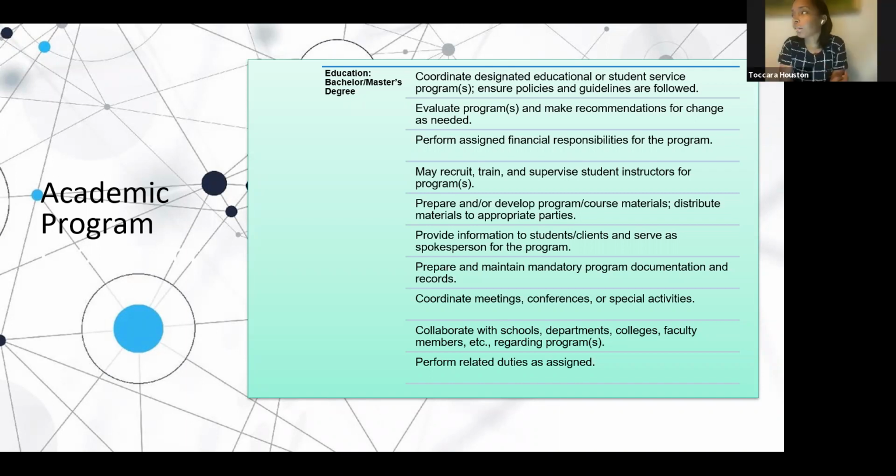Okay, well, I can speak to that a little bit. So when coming into my program, the job description was a little vague. It didn't give all the information. It was a very general description of a typical program coordinator. But then as I got into the role and started speaking with my PI regularly, it was like, oh, you have more responsibilities.